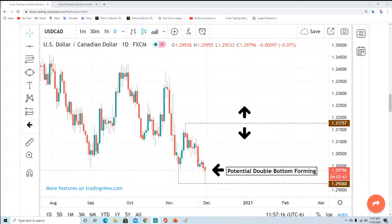We have the Forex-Trading-Unlocked.com website pulled up with the workstation page already set up for you here.